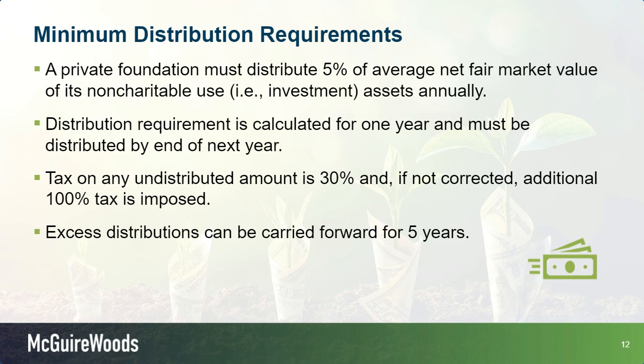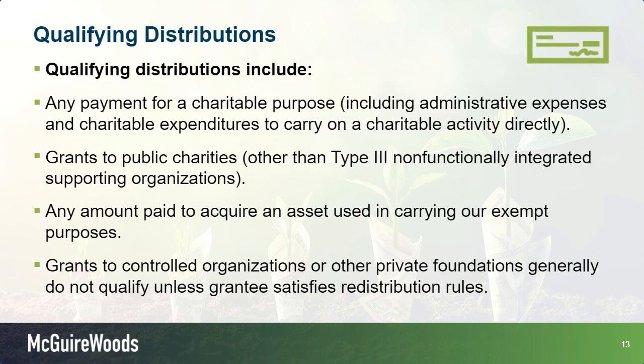Yes. Yeah, so this is different than self-dealing, where it was a tax, an excise tax, on the disqualified person. Here we have a tax on the actual foundation for failing to do this minimum distribution that's required. Now, if you distribute more in 1 year than you have to, there is a concept of excess distributions that carry forward, but that only lasts for 5 years, so be aware that they're not carrying forward indefinitely. And all of these are calculated on the Form 990, and you calculate it for 1 year, and you have to complete the distributions by the end of the next year.